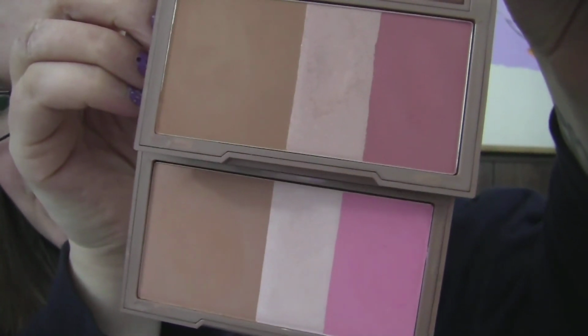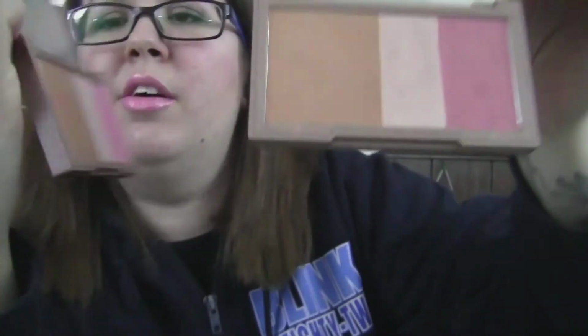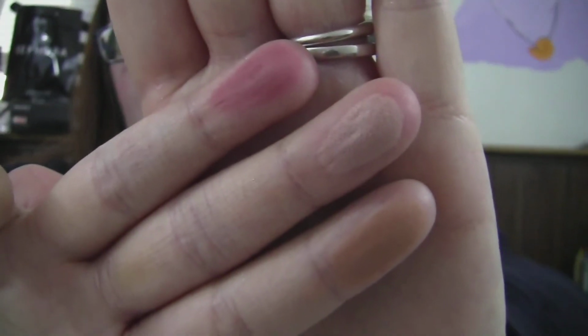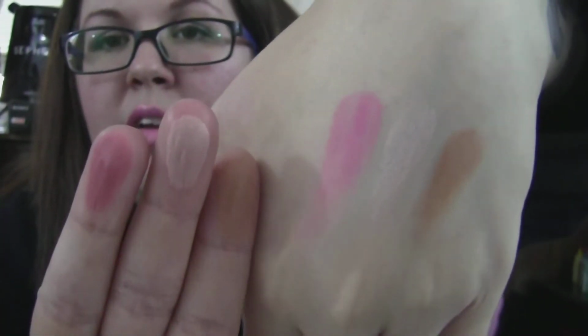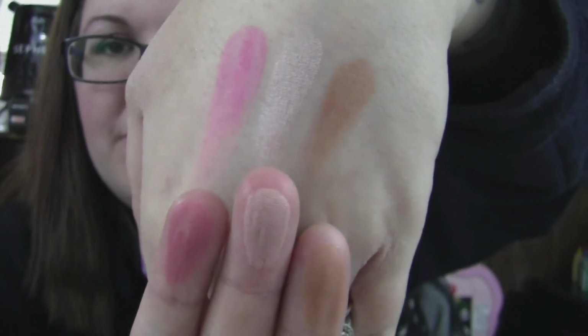You can see the difference the most in the blush, but also the highlighter, because the original one was more of a champagne color. So I'm going to show you those real quick. There's like a dip in my highlighter because I use that all the time. But you can see they're darker colors. So this one is the Native one, and then this is the original. I'll do the swatches right above them so you can see.